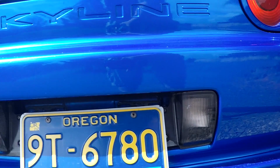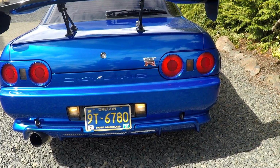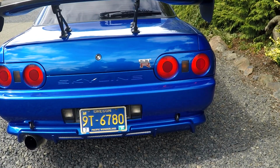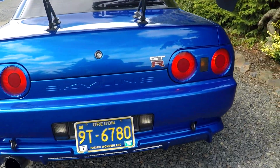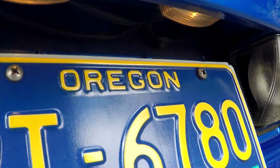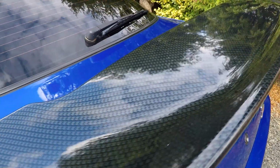So we'll just look here, show you the lights here. Go ahead and put it in reverse. See the reverse lights work. Got tail lights. Got brakes. Got signals. These lights actually, turn the lights on again. As you can see, the lights are working up there. Showing the brake lights are on now. So anyways, overall in great shape. The wing was put on over there as well. It looks good on the car.